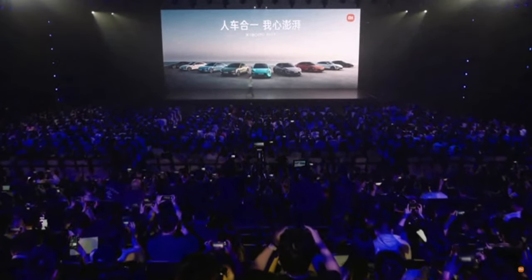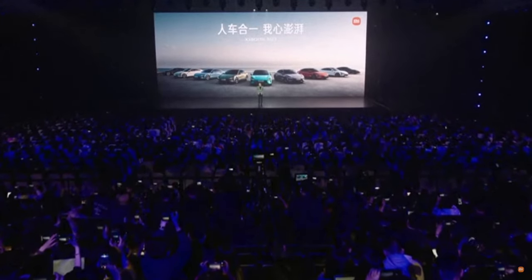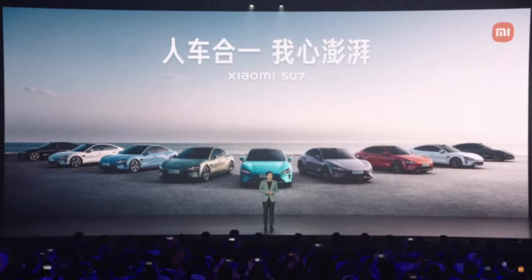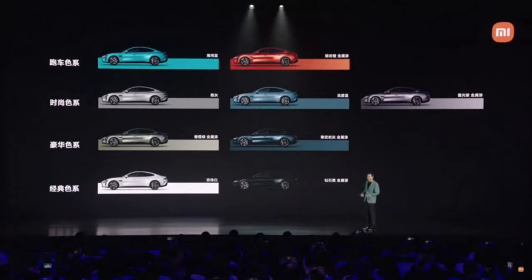Aren't they pretty? These 6 colors? So we release 9 colors. They look great together. And let's have a look. These 9 colors are divided into 4 color series. The first is the sports car color series.